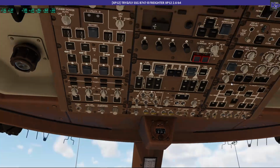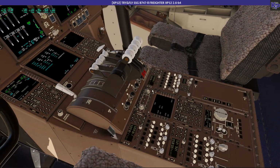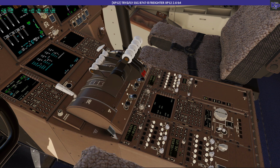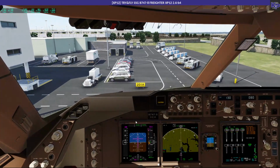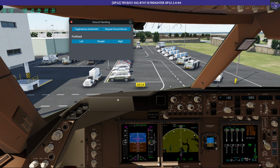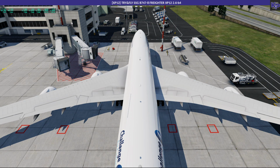Okay, so APU is running. It will automatically switch, I guess, and therefore we can turn off the engine. And we could also ask the ground handling to toggle the jetway, because that works now in X-Plane out of the box.